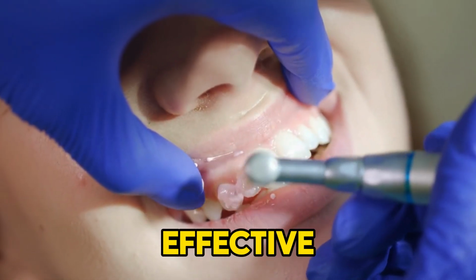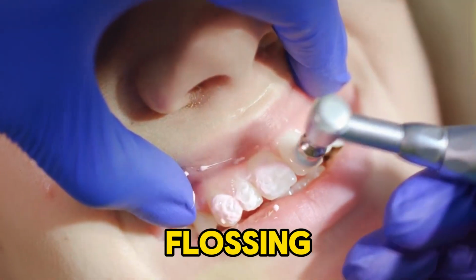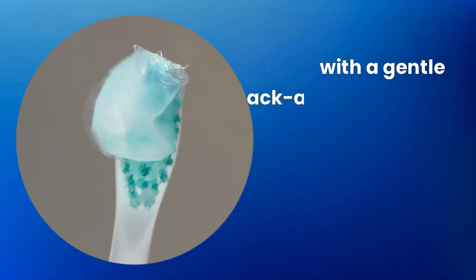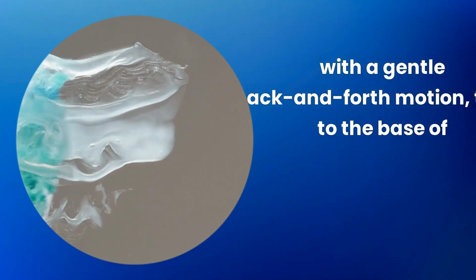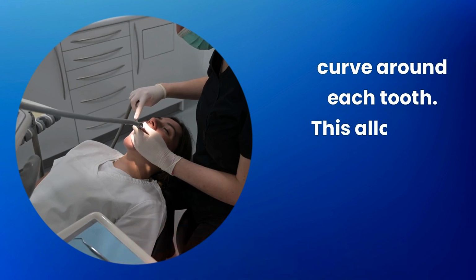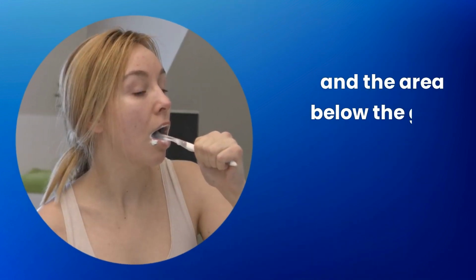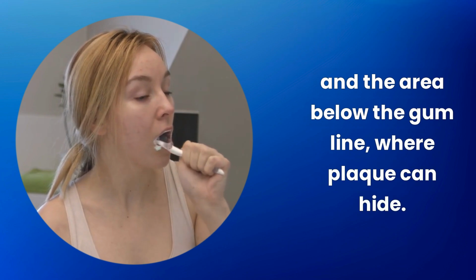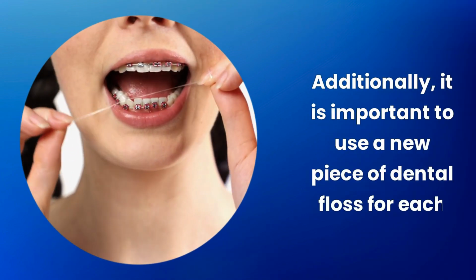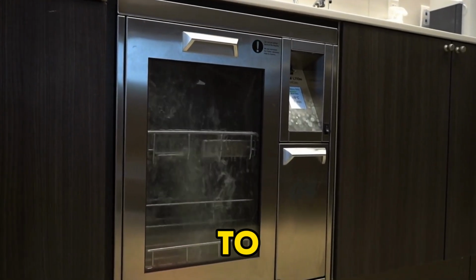To ensure effective plaque removal, it is important to use the correct technique when flossing. The floss should be inserted between the teeth and, with a gentle back and forth motion, taken to the base of the tooth, making a C-shaped curve around each tooth. This allows the floss to clean both the tooth surface and the area below the gum line, where plaque can hide. Additionally, it is important to use a new piece of dental floss for each space between the teeth to avoid transferring bacteria from one place to another.